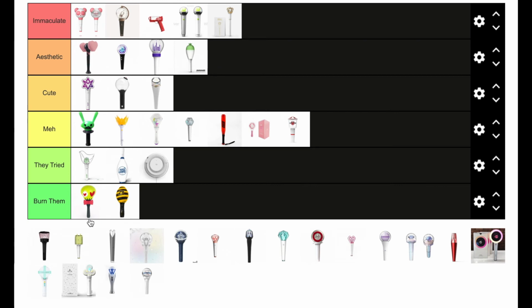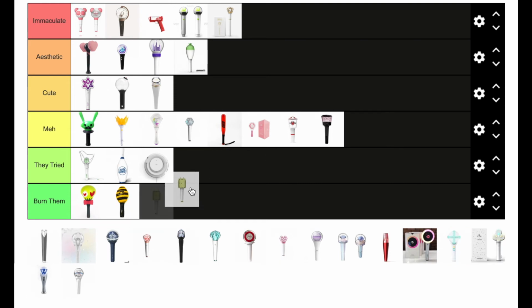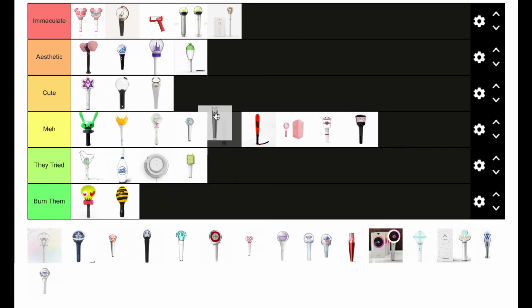Another meh is Monsta X. There's just nothing super identifiable about this. Going to they tried is NCT. I mean they really just took the logo and turned it into a square. It isn't creative or good looking. Also not very creative but slightly better is Newest. On its own I think it looks kind of cool, so it gets cute.